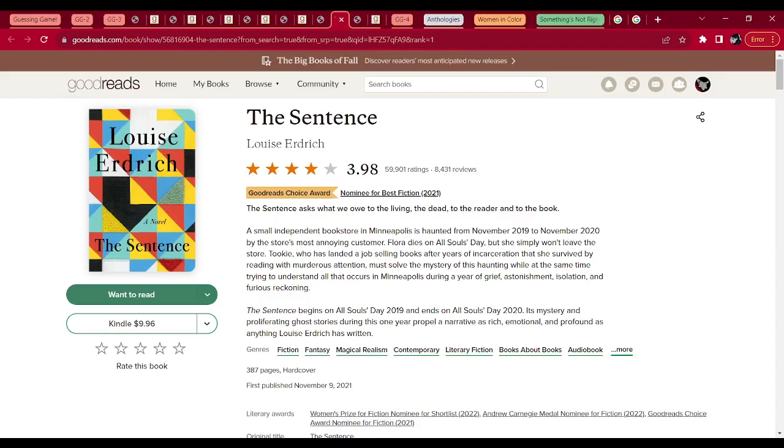Mystery and proliferating ghost stories. And notice that, again, as rich, emotional, and profound as anything Louise Erdrich has written, they're not pitching this to people who don't know who she is. They're pitching this to people who know her and like her and are saying, trust me, it's as good as everything else she wrote. That is, I think, extremely significant in the marketing decisions they are making.